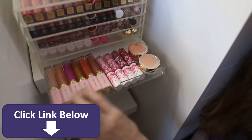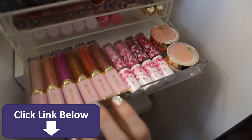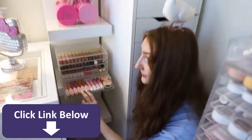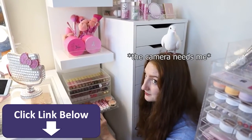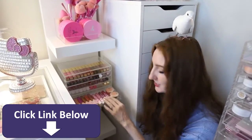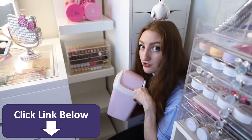I want to put these on display. I feel like I should find a spot for these. There's the Too Faced, whatever collection that is. What is it, Holly? What do you want to say? But MAC, this new Cherry Blossom collection, some Too Faced scrubs for your lips. I got this cute little bin from a dollar store.